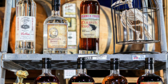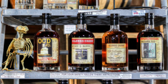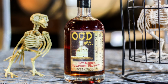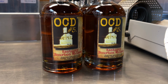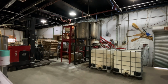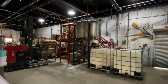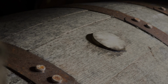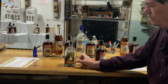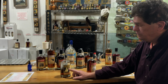Glenns Creek Distillery offers a range of exceptional products, but three of them stand out the most to me. First up is their OCD No. 5. It's a testament to the collaborative spirit at Glenns Creek. Crafted entirely on site from cooking to bottling and distilled using custom pot stills, this labor-intensive maturation process results in a bourbon unlike any other. It's smooth, soft, and highly praised by both customers and staff.